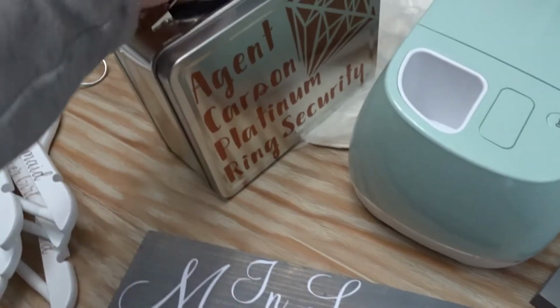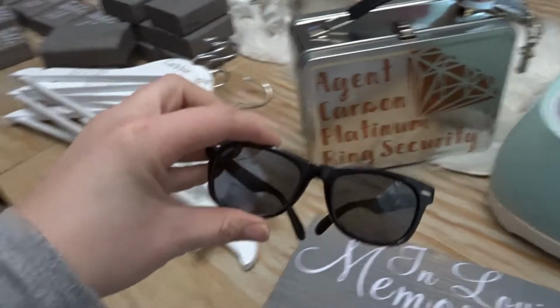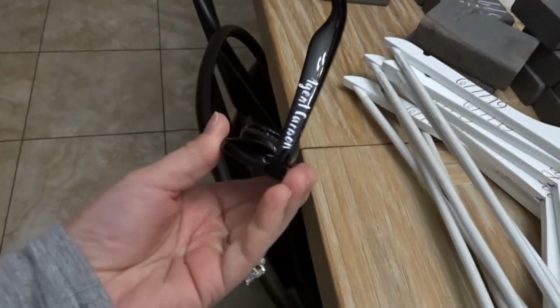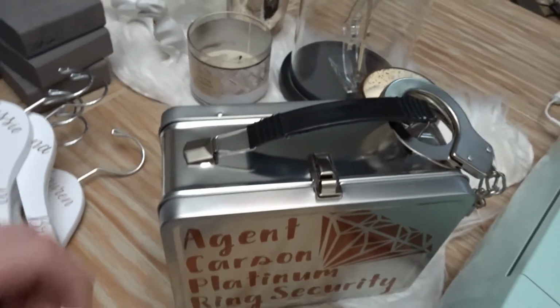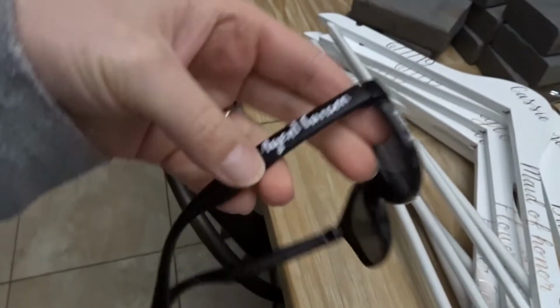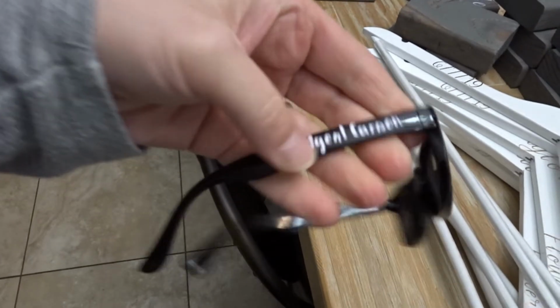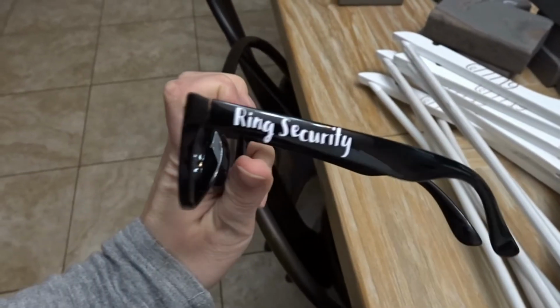And then we made, my nephew is going to be our ring bearer. And I saw this thing on Pinterest where the little boy was wearing the glasses and carrying a briefcase style case down the aisle because he's the ring bearer. So Jamin found these little boy glasses online. They're so cute. It says Agent Carson and then ring security.